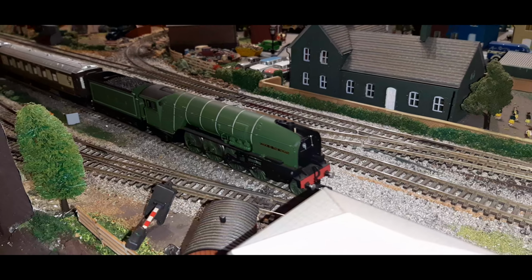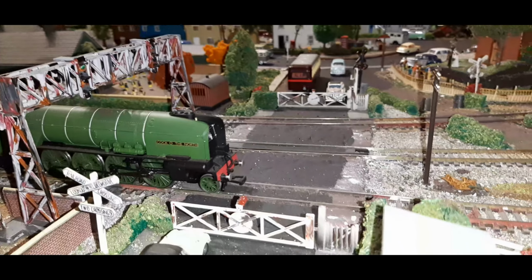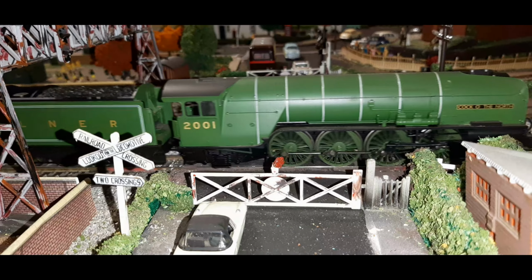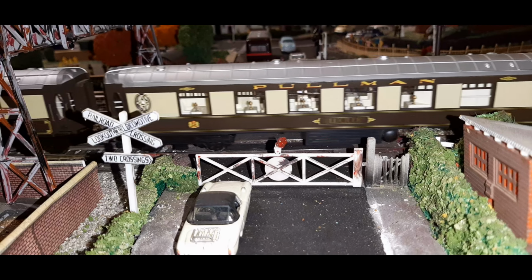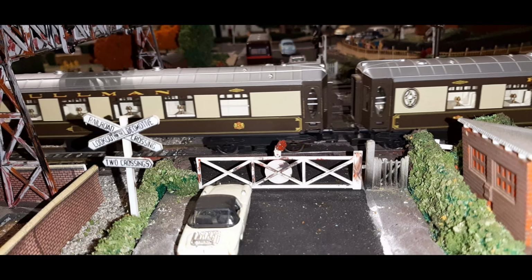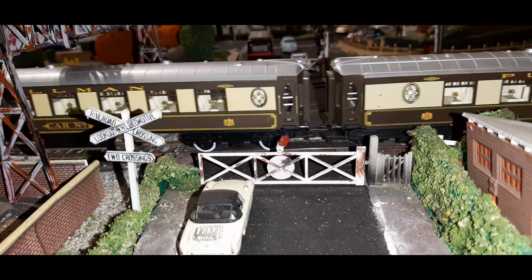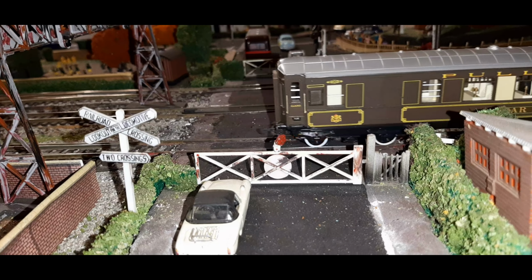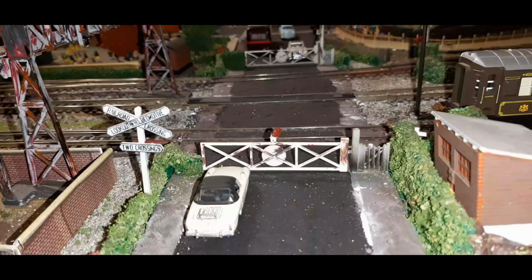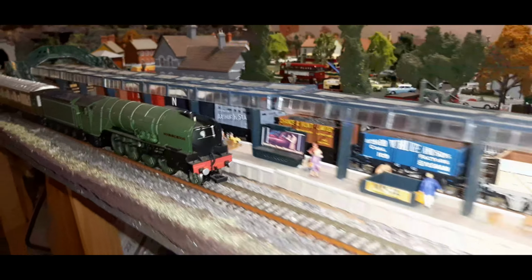Now just watch her as she chuffs away with her Pullman coaches. Truly majestic. No wonder she was the UK's best express locomotive at the time. Now looking at the locomotive on the layout in character, she is mighty fine, and what a great locomotive built by Gresley.